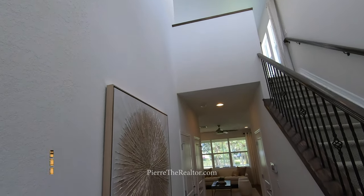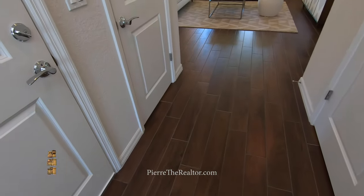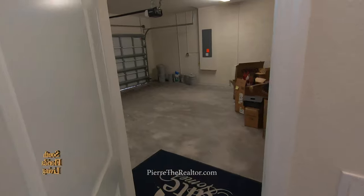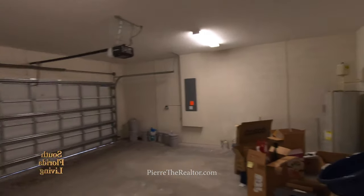Okay, let's go forward, man. Again, you have this nice wood-looking tile on the floor, which is nice. And it looks real, for real. Okay, to the left, you have your garage. You have the electrical right there. You have your water heater.